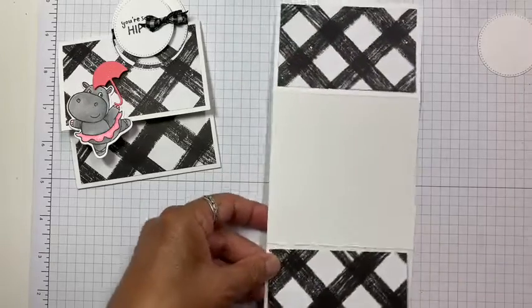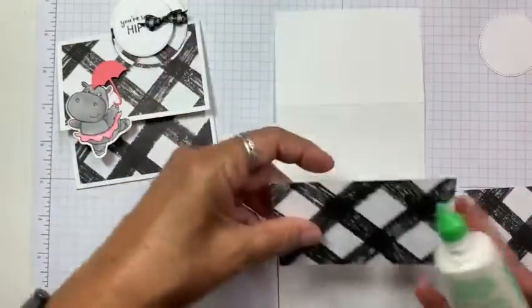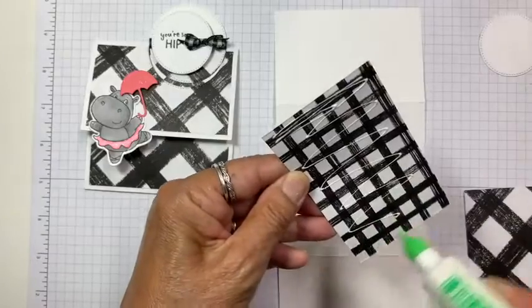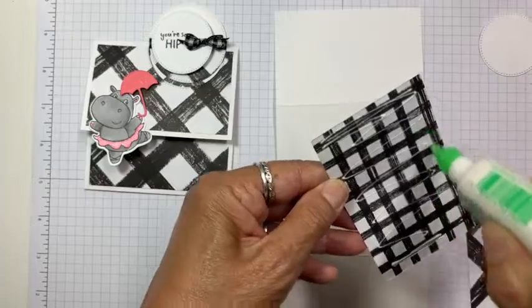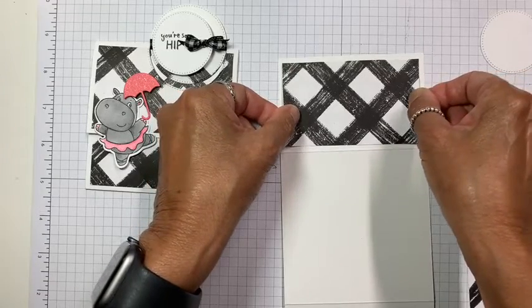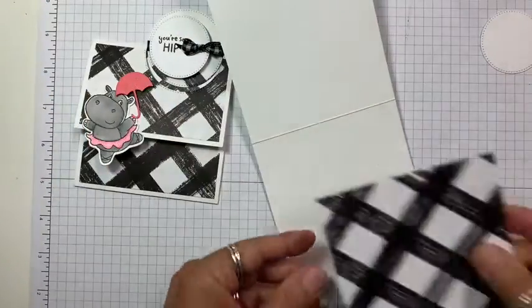just like that. Okay, so I'm going to glue those down with my Tombow glue, and you do need to glue this down before you cut your circles out. Otherwise, you're going to try to match up your circles on your DSP, and that's going to be very difficult. So if you lay it all down together, you're going to cut out the circle one time, and everything's going to be lined up. Okay, and since I'm gluing, I'm going to just glue this bottom part down also.